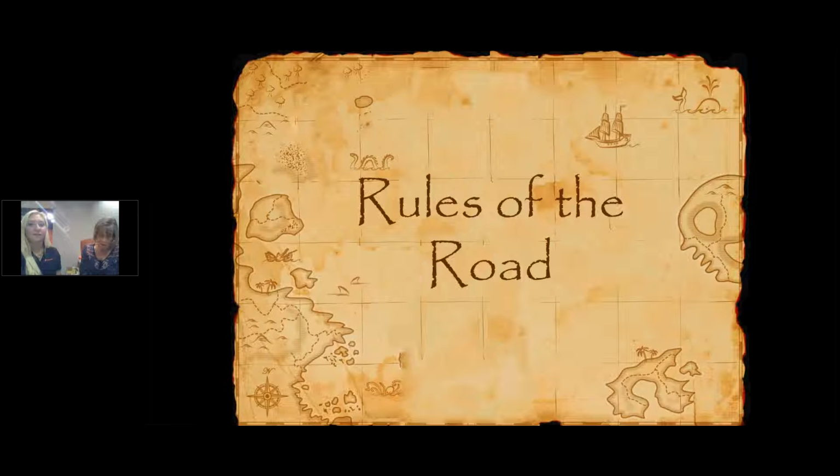Definitely. So now we're going to talk a little bit about rules of the road. And rules of the road should really be your best friend. This is just as important as the challenge, because it outlines all of the different little nuances to the challenge that you may not know otherwise. It talks about what types of things are allowed, what types of things aren't allowed.